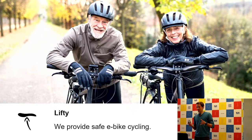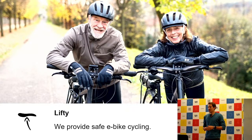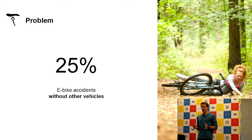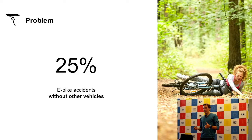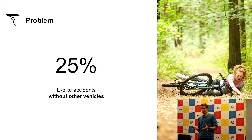Safety for e-bike riders. First of all, who of you knows somebody who's had an accident with their e-bike? Maybe an aunt or a granddad, right? Maybe interestingly to know, 25% of all these accidents happen without any other vehicle involved. So you might ask, why does this happen? Why do people crash on their own? Part of the answer is, when riding slowly or stopping for a traffic light, you may notice that these bikes are quite heavy and bulky, so you may just tip over because it's really hard to handle.